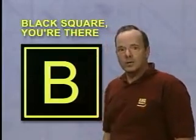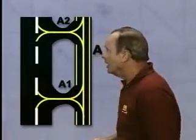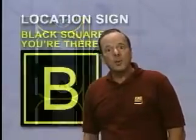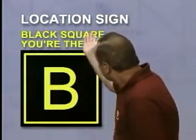By the way, the convention is that taxiways are labeled with one or more letters. And when it's a stub taxiway, it also can have a number, such as in this case, Alpha 1 and Alpha 2. So, black square, you're there signs are called location signs.